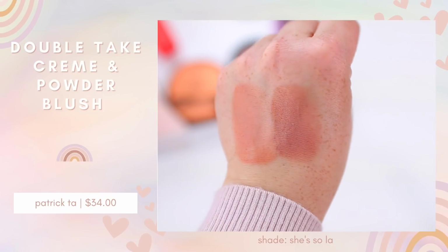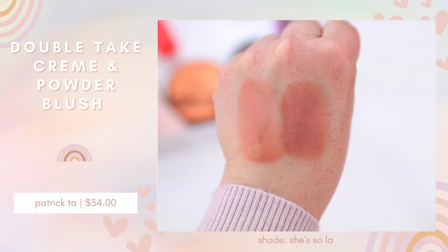This is worth every single penny to me because I have used it nonstop. It is my favorite everyday blush. I just think it looks so pretty on the cheeks no matter what I'm wearing. I can go in with the powder and it looks really good. I can go in with just the cream and it looks really good, but I love to layer them together because they just really enhance your cheeks in such a pretty way.